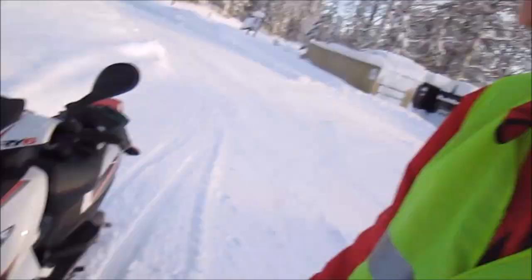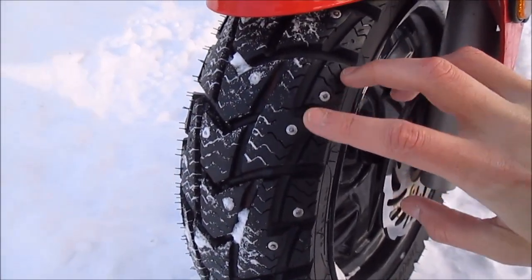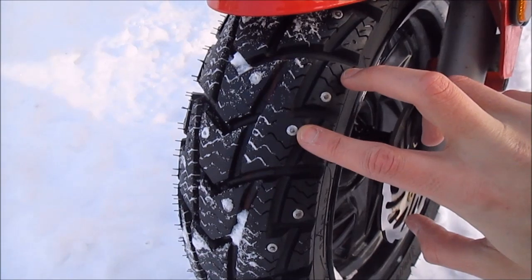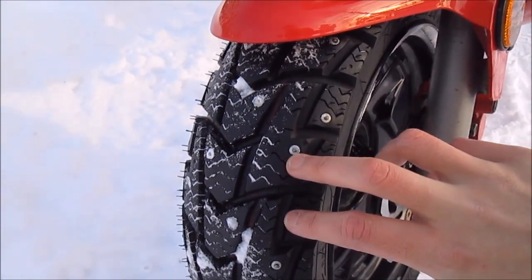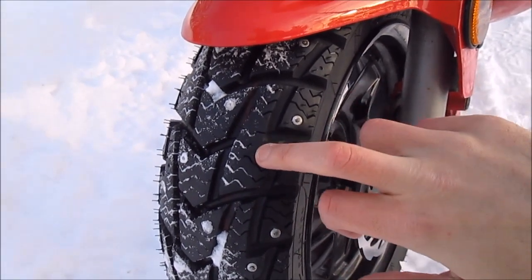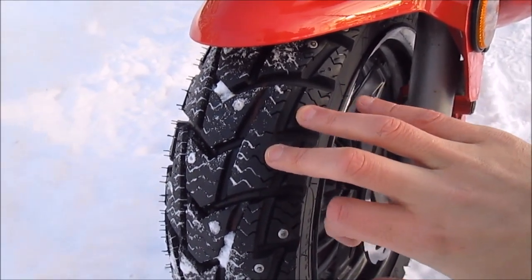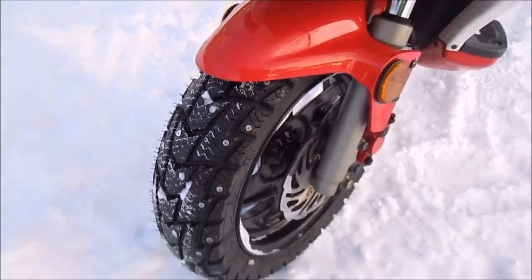But the most important thing when it comes to riding during winter are these. You need a good set of winter tires or snow tires, whatever they're called, and these are the studded ones. And these are good. This is my second winter with these tires and I don't have any complaints.